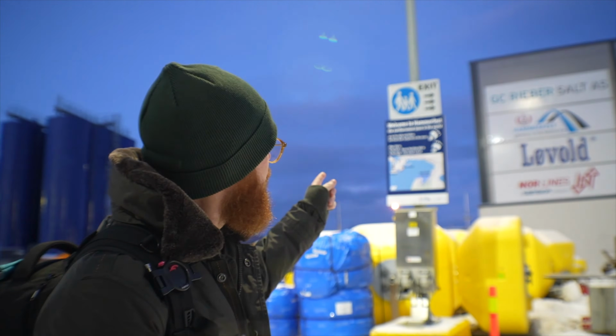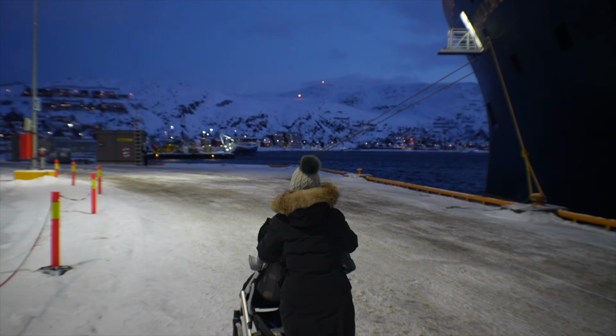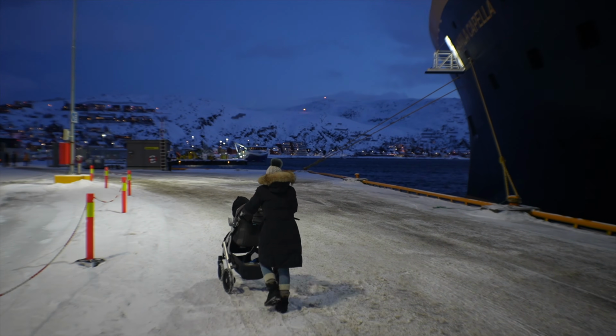Alright, welcome to Port 11. We are in Hamerfest, which is the northernmost town in the world. We are just going to go walk to town. It's about a 30-minute walk from where we just docked. We'll see if we make it. But it's windy today. It's windy.